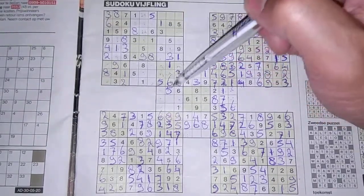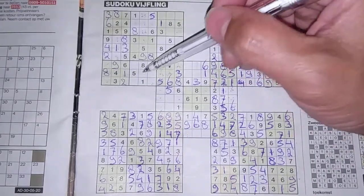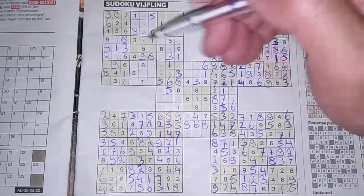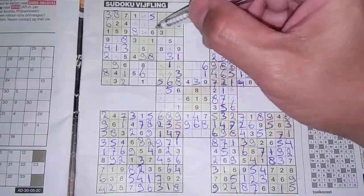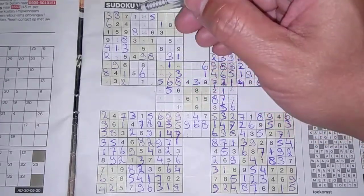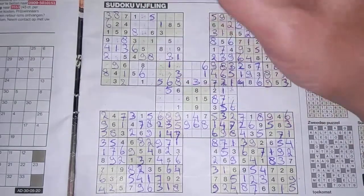Six in this row, six in the last row, so in the row between. The only two places for the six should be here or there. I see here six, no six there. Six should be here. Six in this column, six in the middle column, so in the column next. The only place for the six should be here.